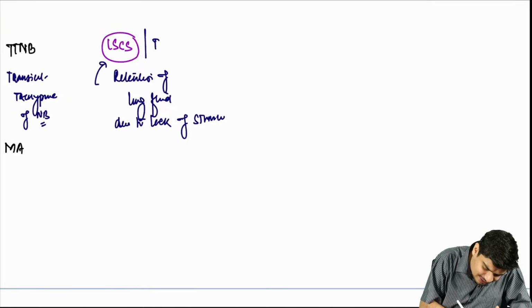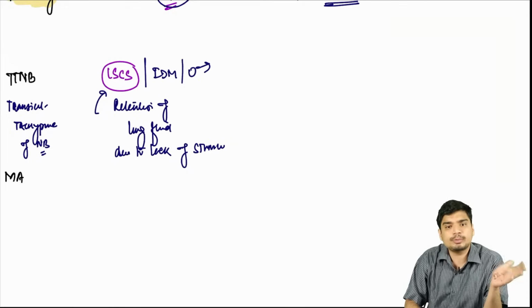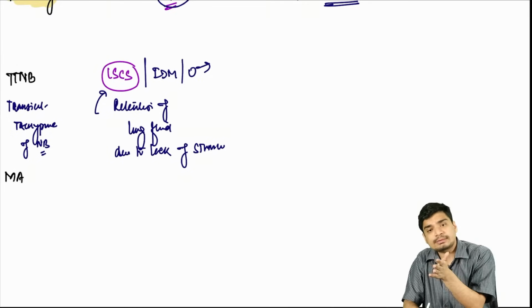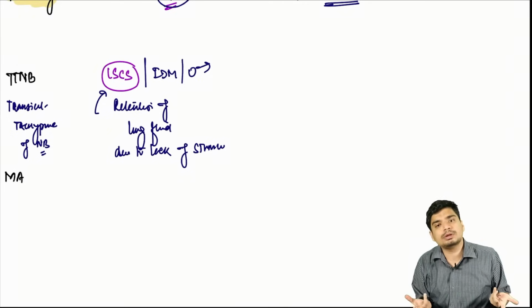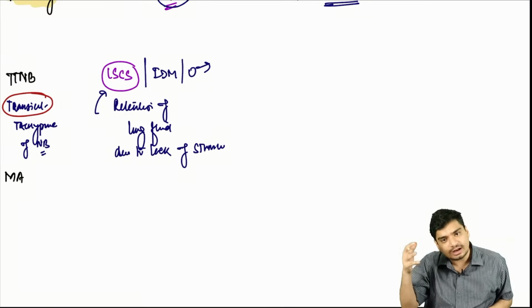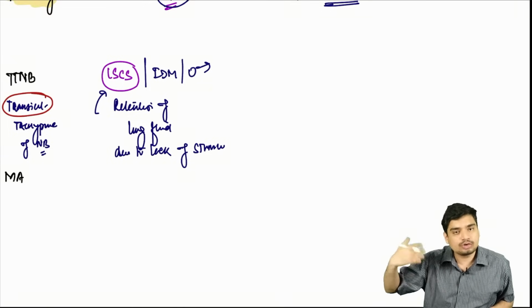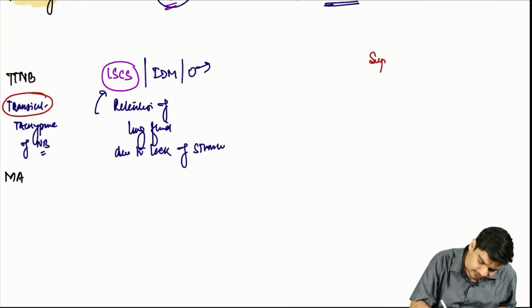It is typically seen in LSCS, in infants of diabetic mothers, and in males. What is going to be the treatment? Nothing, just supportive. Over a period of time, this lung fluid will get absorbed. That's why it is called transient tachypnea of newborn, because the lung fluid absorption is only delayed. It is not that it won't occur at all. It will resolve on its own.